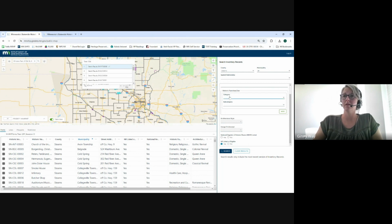Historic function: we didn't include current function in this, but if you're looking for something that used to be a bank or was historically a school, you can search for just schools. So if you wanted all schools in Stearns County, you could do that. If you wanted all schools in the state of Minnesota, but only those that are listed in the National Register, you can do that. So it really helps with comparative analysis.